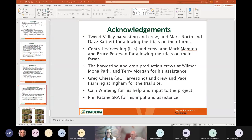Were the crops mainly standing or laying down when you harvested the trials? It varied. Some were standing, some were fairly heavily lodged, for example the Wilma, the Mona Park crop was fairly heavily lodged. Some of the others were lodged for the first crop and then standing after that. So there was a range there. Most of the crops were standing by the second harvest.